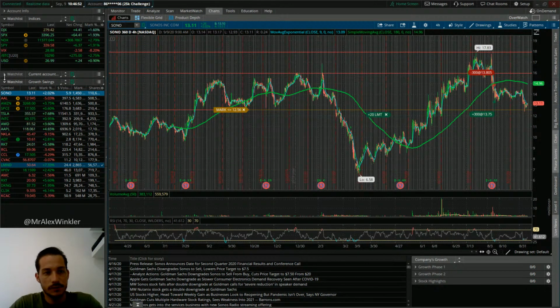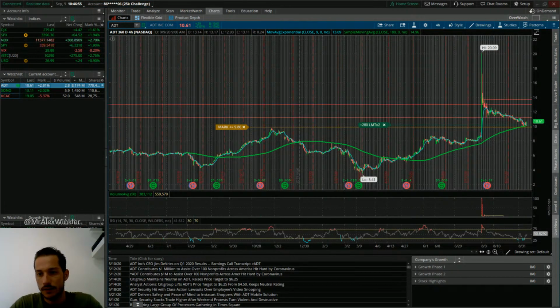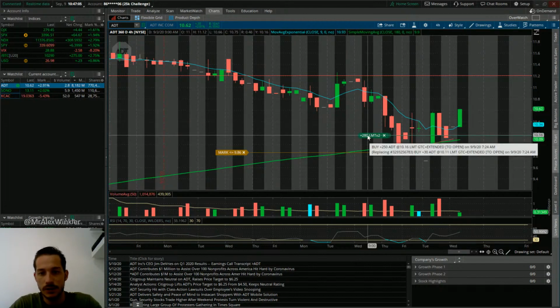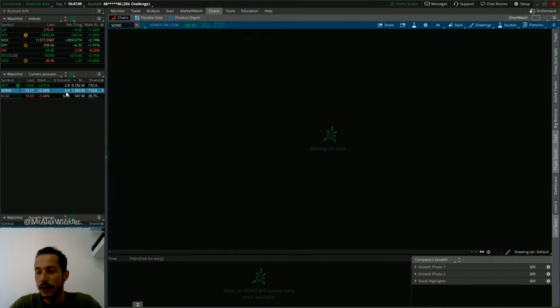Actually, before we do that, let's quickly talk about our other position. Man, so ADT, this was a perfect pullback here. I was looking for that entry right around here, 10.2. I'm going to leave this entry. Maybe we'll get a dip at one point. I'll leave it, maybe extended hours.